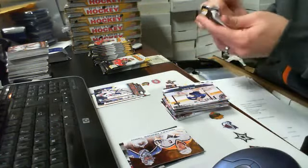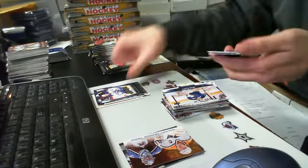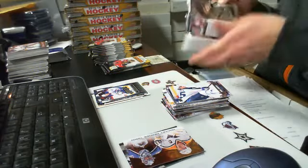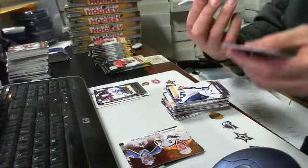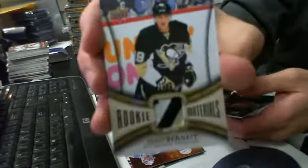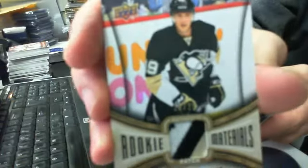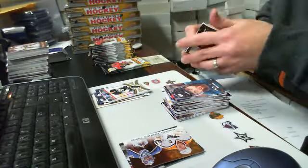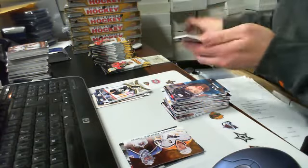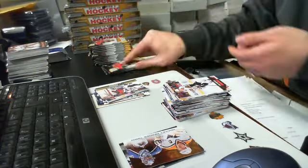Mark Arcobello, MVP rookie for the Oilers. Oh, we got a rookie materials patch, number 25 of 25. It is Beau Bennett for the Pittsburgh Penguins. Not a bad patch, three color, 25 of 25. Does it sound like I'm on repeat, buddy? We got an Alex Pietrangelo canvas for the Blues.